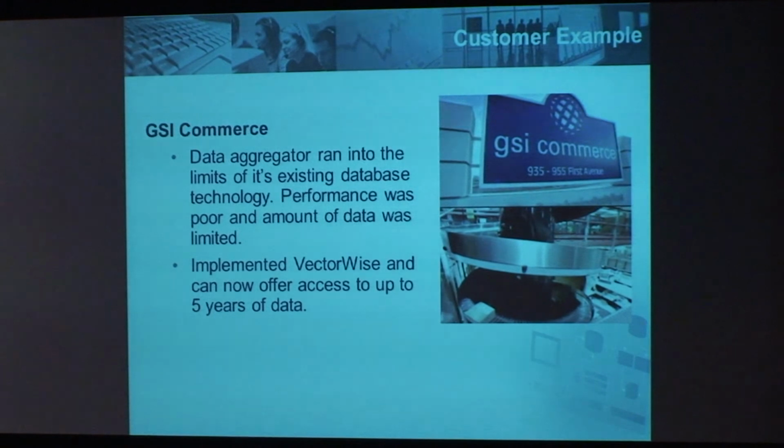GSI Commerce, here's an example of customers using Vectorwise today. GSI Commerce, a web analytics company providing their customers with reporting on web traffic, are now able to offer their customers 5 years worth of historical data that they weren't able to do beforehand. So not only are they getting better performance and saving money, they're offering their customers new products and services and driving revenue opportunities because of this technology.